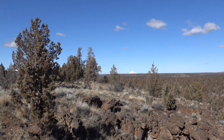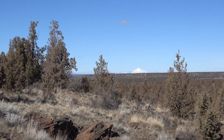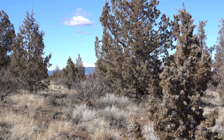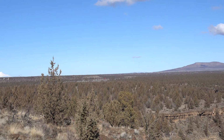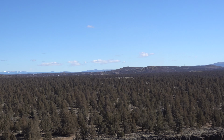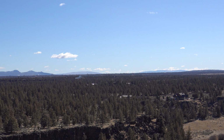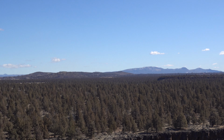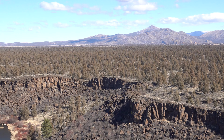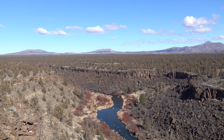There's Mount Hood in the distance. This BLM goes all the way to the end of the peninsula here. There's Mount Jefferson. And the BLM stretches then even on the other side of the river, all the way over to where you can see that little bit of smoke coming up. And a lot of that is ATV and UTV terrain, but it's across the river. Everything on this side of the river is non-motorized, so just hiking and mountain biking, things like that.